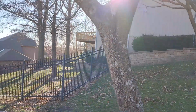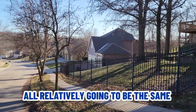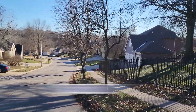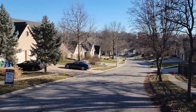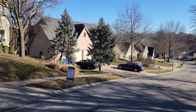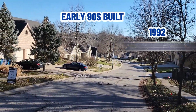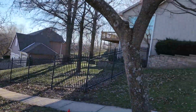And going down the street here, you can see these are all relatively going to be the same. 3-car garages, somewhere in the 4 to 5 bedrooms, 3 to 4 baths, somewhere in the neighborhood of about, I don't know, 2,500, 3,000 square feet, depending if you get the basement finished or not. These are all early 90s, 92, 93, 94 build. Let's look up the street.